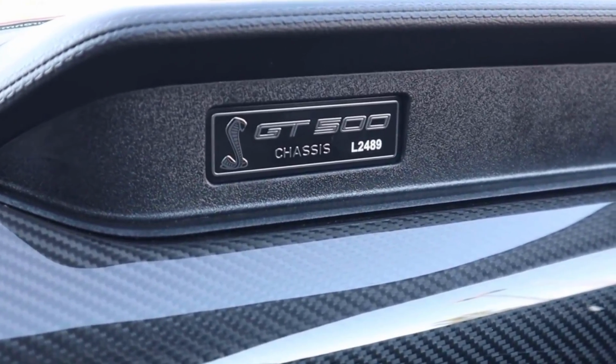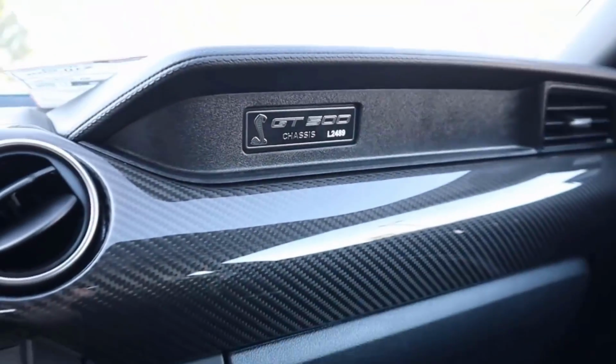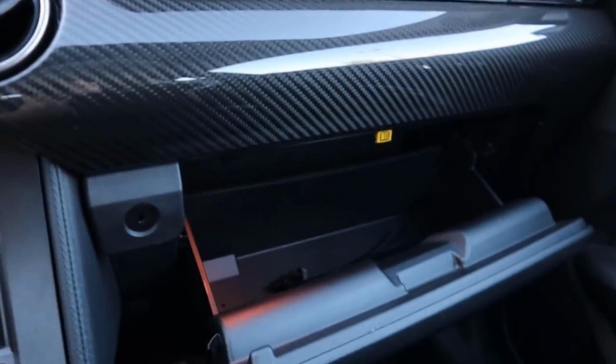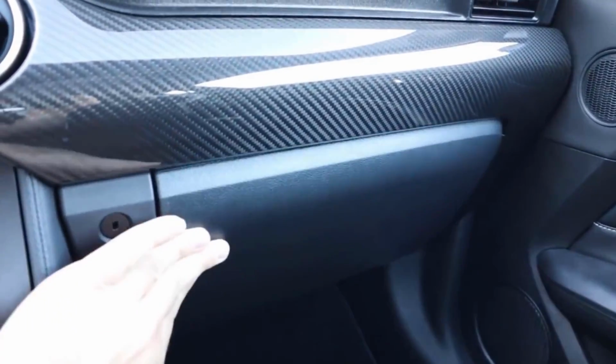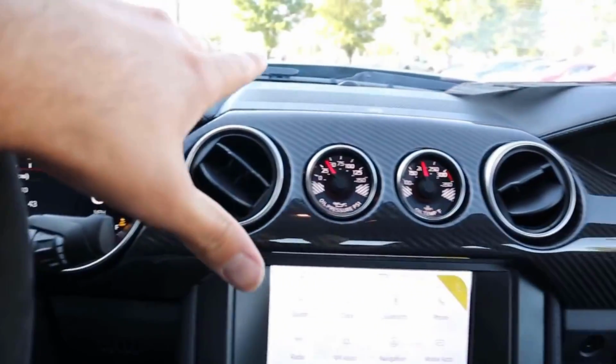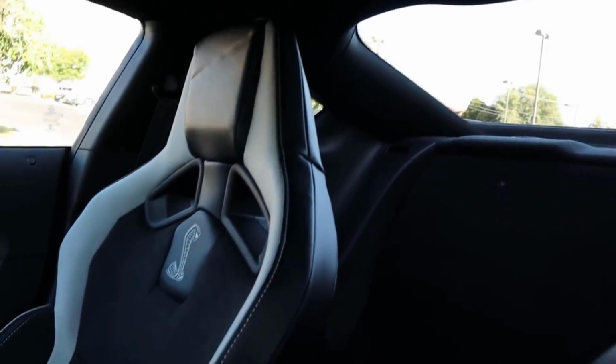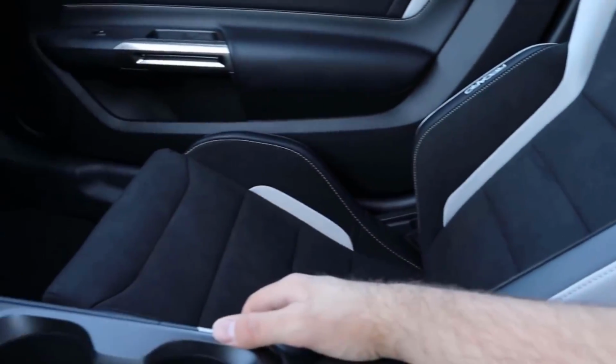Definitely looks great from an aesthetic perspective, and definitely just makes the interior feel a lot more premium. But again, right below the carbon fiber, a super plasticky glove box. So it's like, here's this nice material, and then here's a bunch of plastic right next to it. It's always been interesting to me. And again, I just want to emphasize, I love the look of the seats.